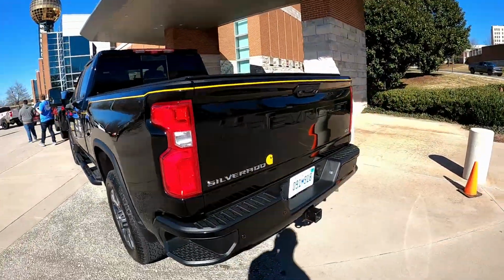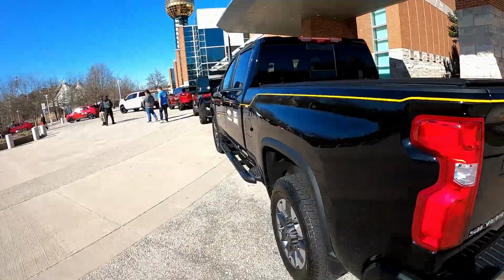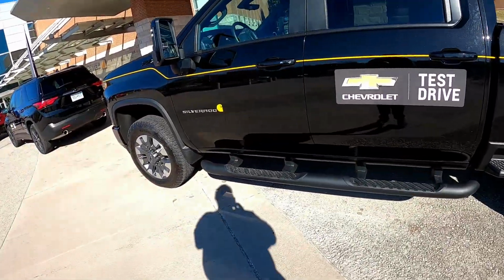This is a nice truck. I like the way it's been dressed up with the Carhartt badges, the pinstriping. This is a good looking truck. Absolutely. Got the wheels on it too. Very nice. Let's go and jump inside.